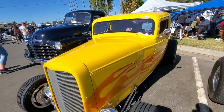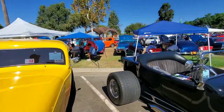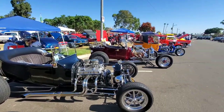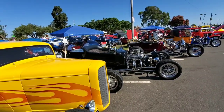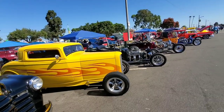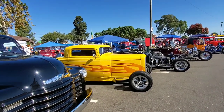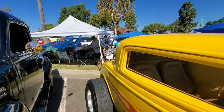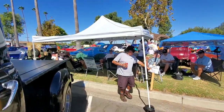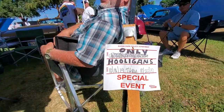Huh? Yeah, all the fellas are here. They hadn't spotted me yet. But look at that lineup. Isn't that a nice lineup? Yeah, the... Hey! All you hooligans are accounted for, president accounted for, huh? Hey, I need you to photo that. Yeah, well, special event, hooligans only. This is for Gary.